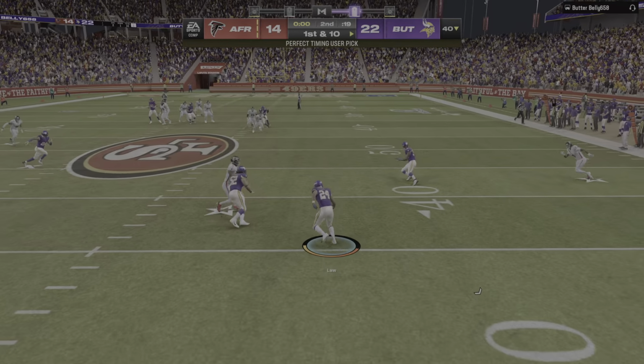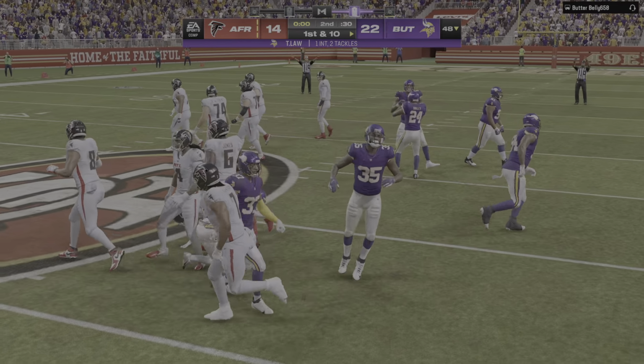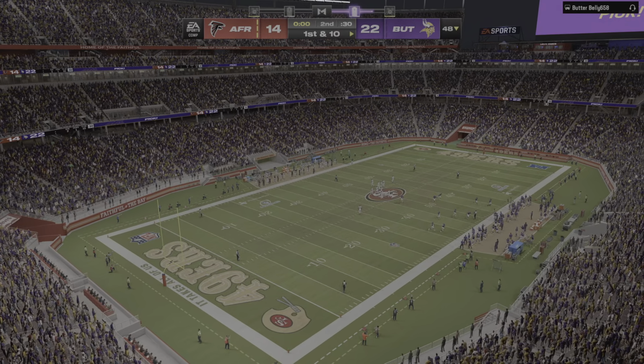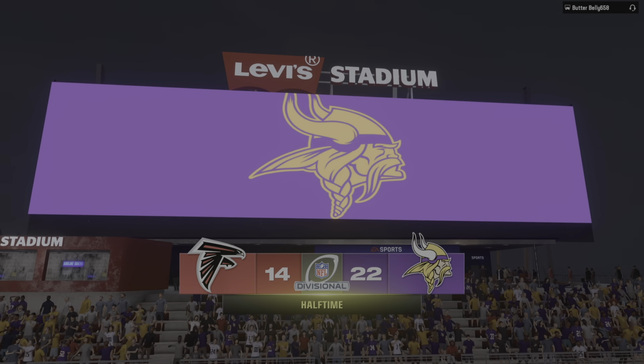And now Burrow going to be intercepted yet again. Picked off by Ty Law. And he will be brought down on what will be the final play of this first half. And that'll do it for the end of the second quarter.